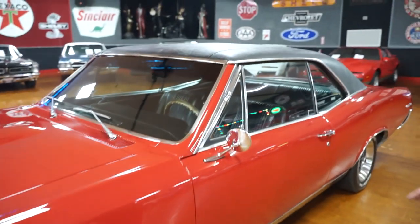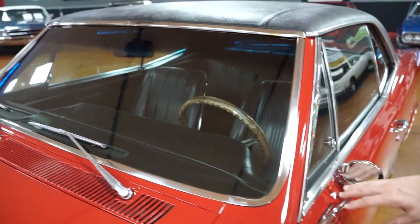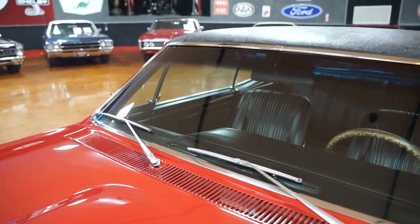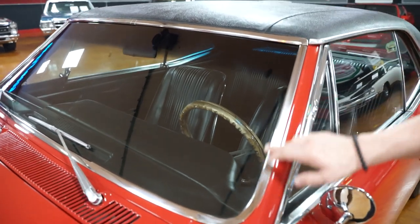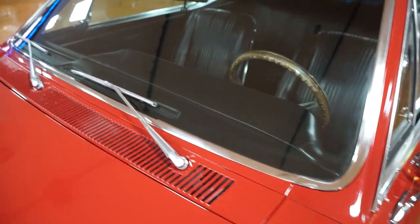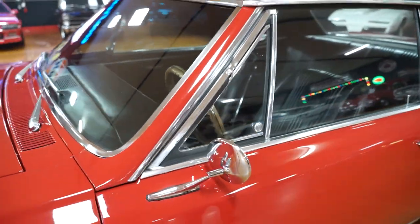good looking car. Dual chrome mirrors on both the driver door and the passenger door. The window glass on the front windshield is in great condition. Same thing with your chrome molding around the front windshield. Look at the body lines.